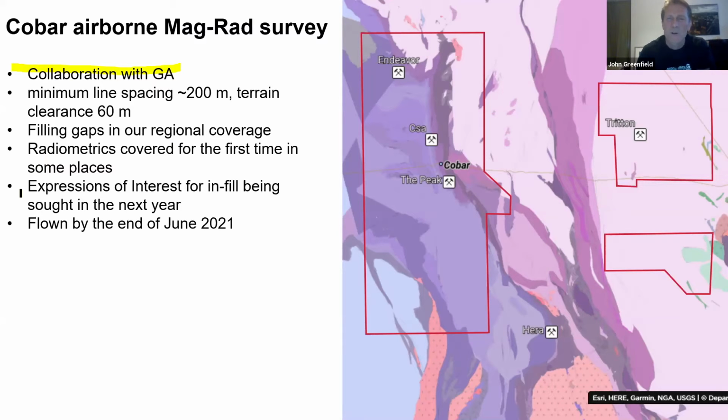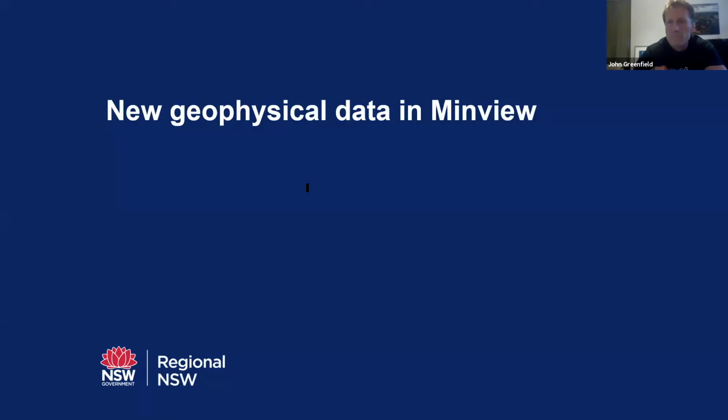And that is to close off the airborne mag and radiometrics over Cobar and over the Jura bones over here in the Triton area. We know the deposits there respond well. They have associated magnetic anomalies. So this is going to be really interesting stuff. Look out for this next year for infill.